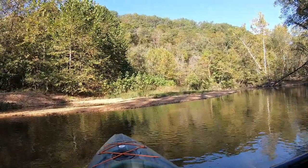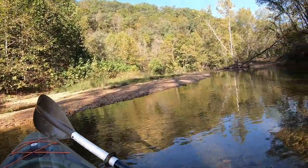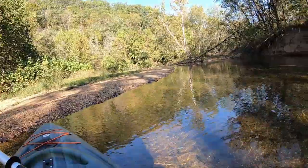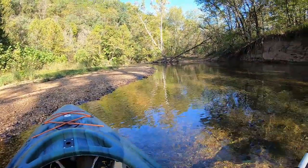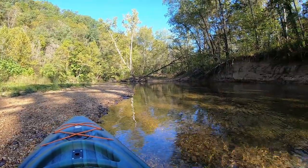Again, taking off from the Bass River Resort, we brought our own kayaks. So what we're doing is we just paid a $5 launch fee for our own craft. And we parked our truck down at Scotia, and that's where we're going to pick up at.